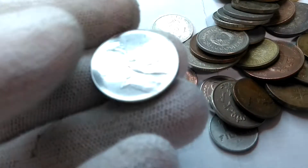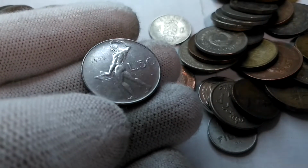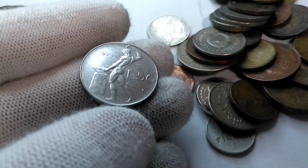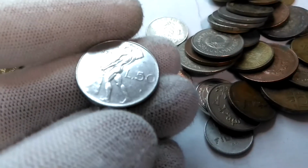Here we have an Italian 500 lira with a picture of Thor. Not Thor, that's not Thor. That's Vulcan, and he's of course pounding away on an anvil and wearing absolutely nothing, not even an apron to protect himself from flying sparks.